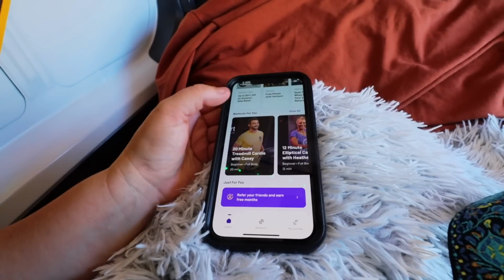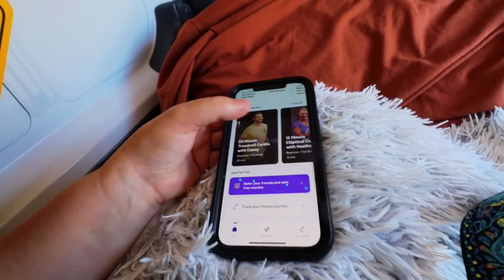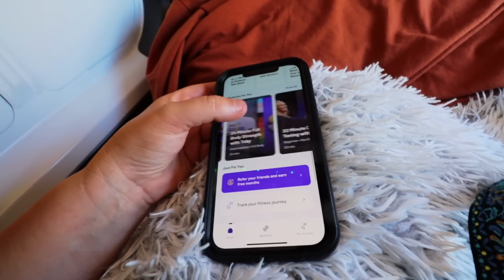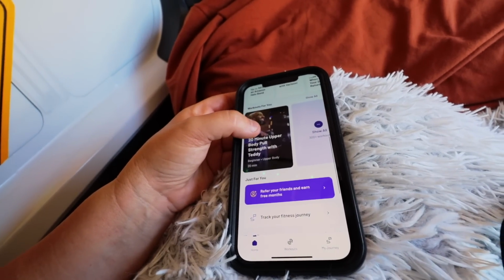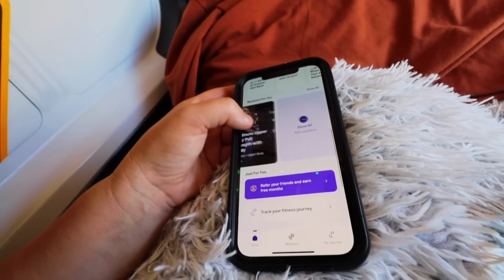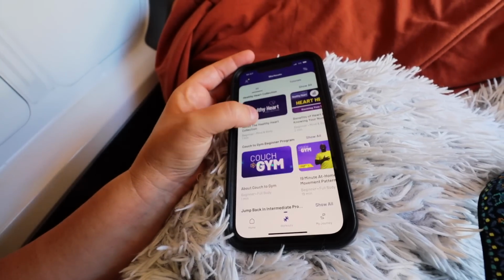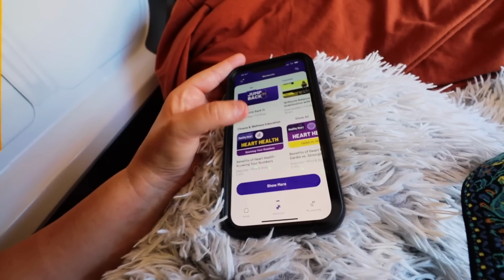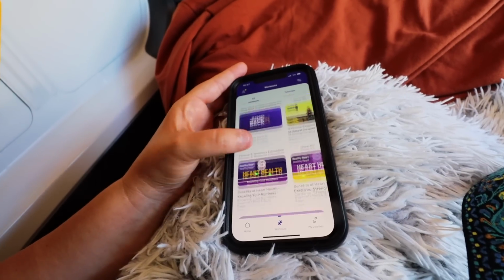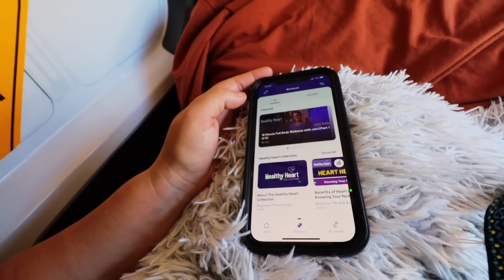Now, this is another cool part of the app. Once you get a little further down on the main screen, you see workouts for you, and these are guided workouts. So if you need a little bit of motivation, you can pull up one of these while you're at the gym, and they have over 300 different workouts that are available. You can customize this based on what your needs are, what your overall health goals are, and you can find a little bit of everything on this app when it comes to fitness.